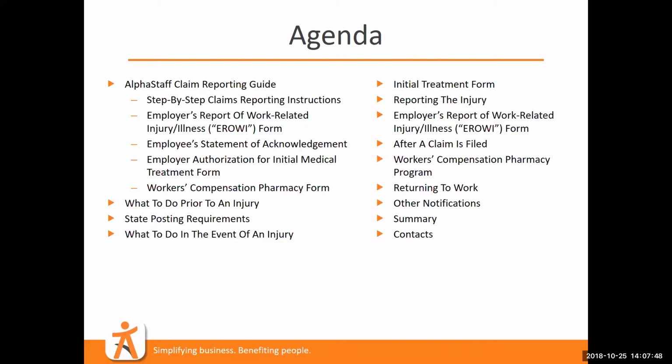Today's agenda will be on the AlphaStaff claim reporting guide. We'll have step-by-step claims reporting instructions. We'll go through the employee's report of work-related injury illness form, how to take the employee's statement of acknowledgement, the employee authorization for initial medical treatment form, and also the workers' compensation pharmacy form. We'll talk about what to do prior to an injury, the different state posting requirements, and what to do in the event of an injury. We'll talk about the initial treatment form, reporting the injury, the employee's report of work-related injury form, what to do after a claim is filed, the workers' compensation pharmacy program, returning to work process, and any other notifications. We'll also have a summary and then the contacts for this topic.